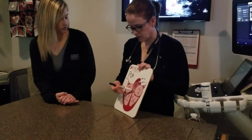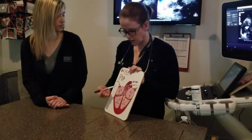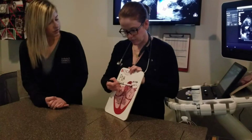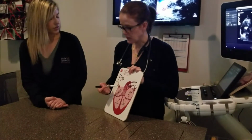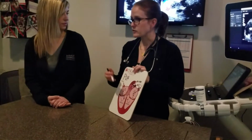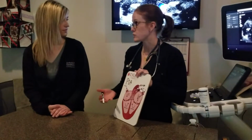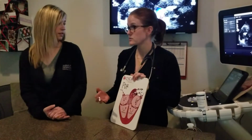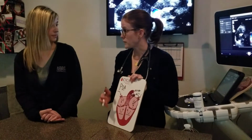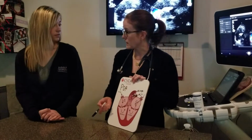And so every time his heart beats, some of the blood, instead of just going straight out the aorta to the rest of the body, will bypass the body and go out to the lungs, back to the left side of the heart. This ultimately leads to the left side of the heart getting bigger with time, and about 2/3 of dogs will develop congestive heart failure by the time they're 1 year of age. The good news about this disease is that it's a fixable condition, and so it's got a really good long-term outcome. What we need to do is just essentially close this, tie that off.